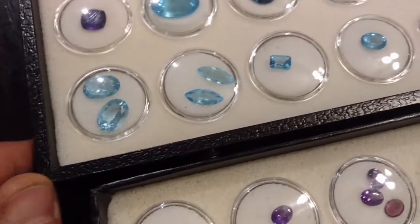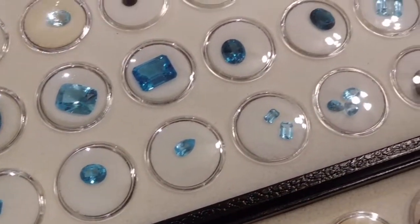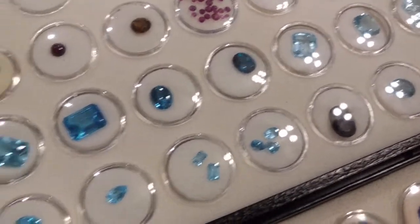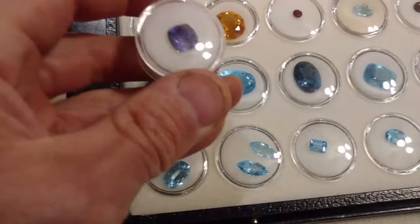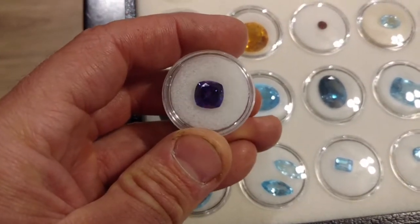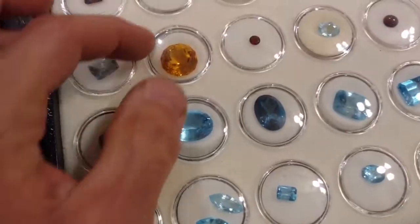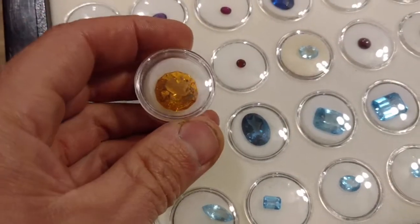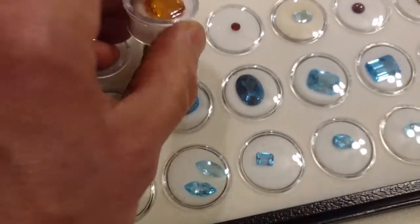This tray has some beautiful blue topazes. Most of these are 10 carats or larger, and would make fantastic pendants or rings. This one here that particularly caught my eye is a beautiful deep purple color. This is a really gorgeous citrine. Stones like this are hard to find.